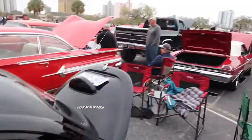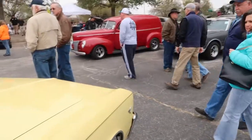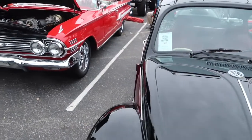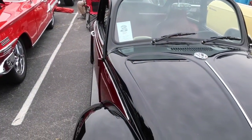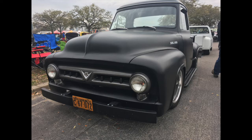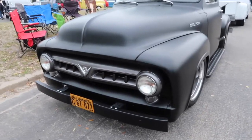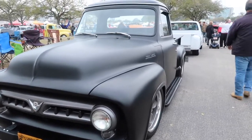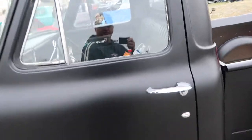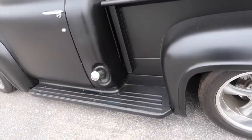There's all kinds of cars here, and you will literally break your neck looking around at it. There's so much to look at. I had a wagon. There's something about this that just strikes a chord with me. I don't know what it is. Simple, cool, low to the ground.